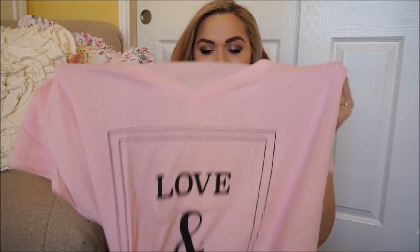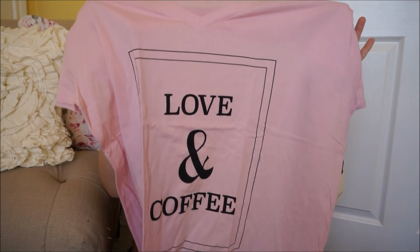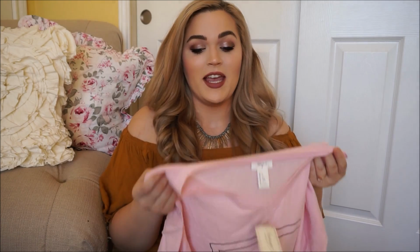The last thing that I have is this little t-shirt nighty thing, and it's just a pink short-sleeved t-shirt that says love and coffee. It's super soft, and it was only $12.90, which is literally half the price of the Victoria's Secret pink nightshirt. So that is the final item for this haul.